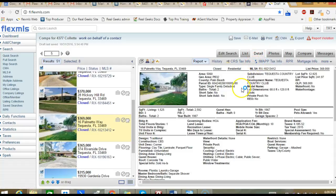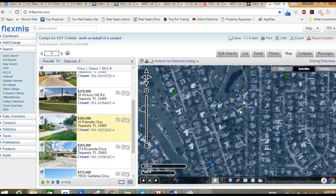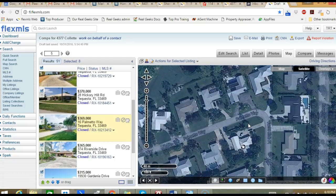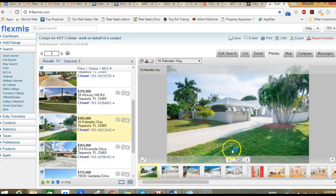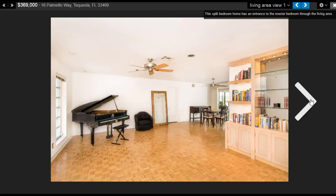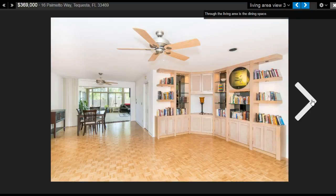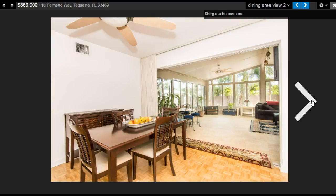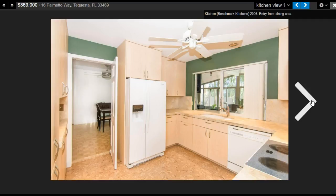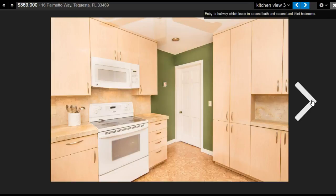And again, my point with this is just to kind of show you that even if you were to put some money into it, you're going to be okay for value. This one's actually smaller. It is CBS, built in 67. Older home. And again, this was sold at 369. So, you know, this one's dated. It's dated floors. And kind of dated here.